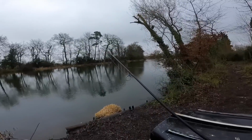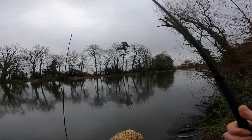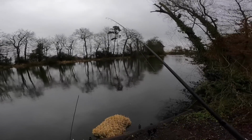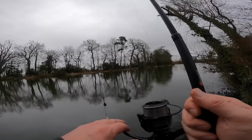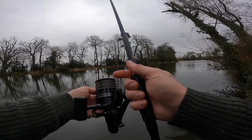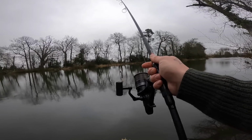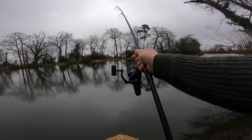Right, the rain has finally stopped. I'm just going to put this out into the area where I've seen what I believe to be a bit of movement from some fish. I've done a whole lap of the lake. I've not seen a lot, but this is the only area I've really seen anything, so we're going to flick them out into the area and just see if anything happens.